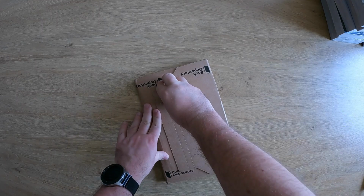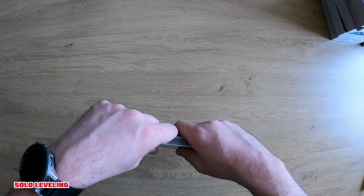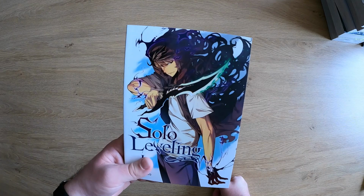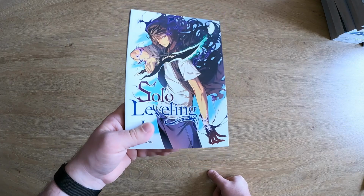Now let's see another box from Book Depository, and let's see what I have in this one. Damn, this volume is heavy. And yeah, this is Solo Leveling. So this is actually something that was released as a webcomic. It's a manhwa. You can also read this on webcomics, or how is that app that you can find on your phone. And this is the first one that I have like this.